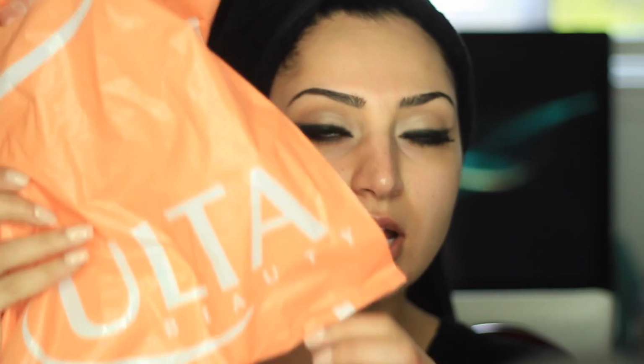Alright, now that I have my primer on, I'm going to move on to the concealer. I just picked up a new concealer from Ulta. I got the Urban Decay Naked Skin Concealer. This is in the shade Light. I don't even know if I got the right shade. I just grabbed whatever lighter color they had because I like my under eyes to look really bright. So this is what it looks like, and I just noticed my screensaver in the back. I hope that's not too distracting.